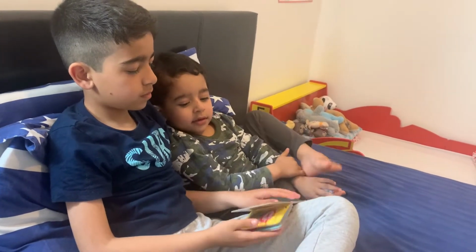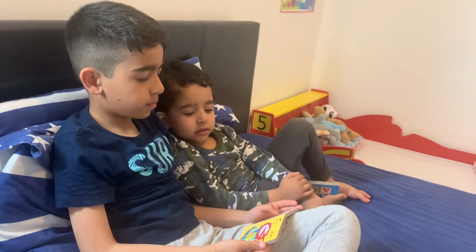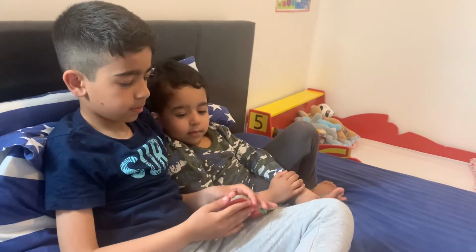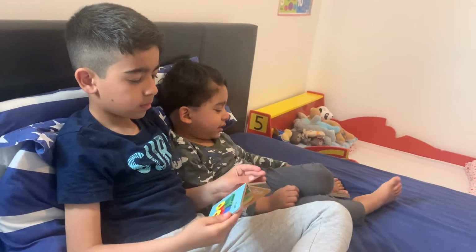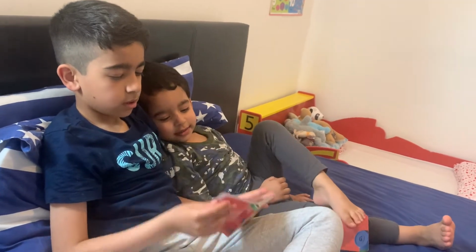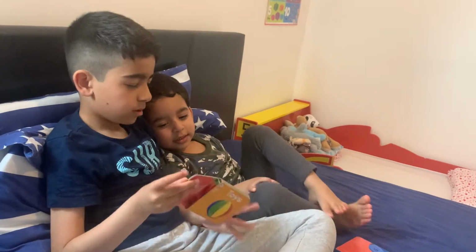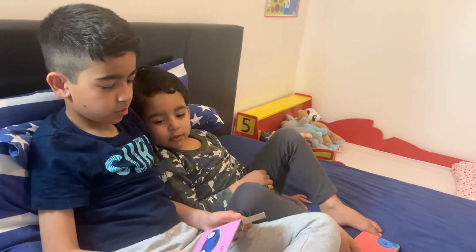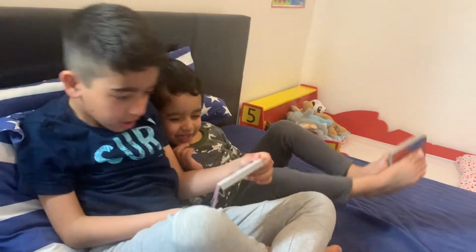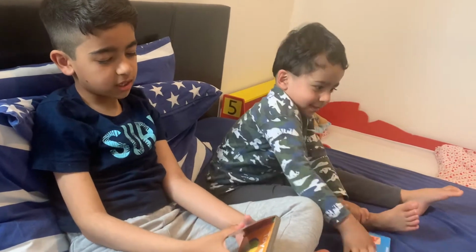What is this? Kite. Pencils. Ice cream. Duck. No, it's a rocking horse. What's this?